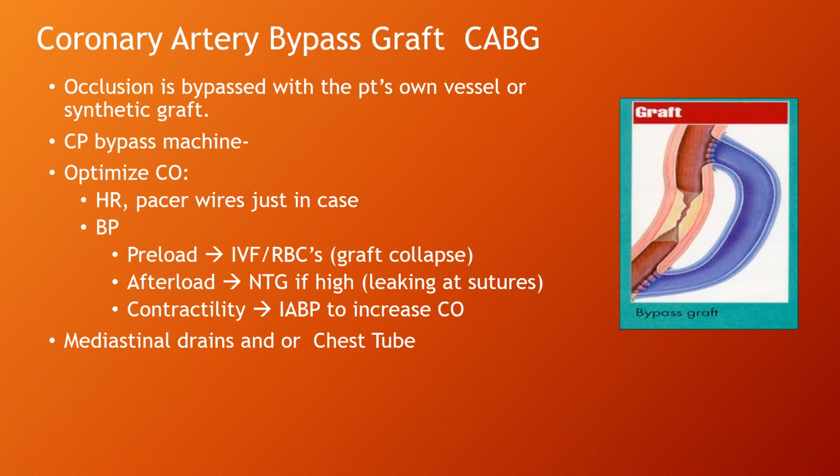We also want to increase contractility, and so they may use an intra-aortic balloon pump to increase cardiac output, and I have a video of that on the video page. They will have drains. Usually it's a wound vac that they'll have to help heal that mediastinal cut on the chest, and they will have a chest tube because they will have deflated the lung to access the heart.